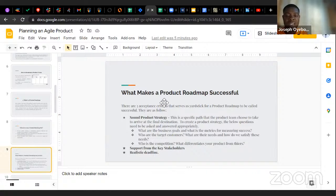Of course, there's always a laid down strategy used by every company. So how do we intend to build this product successfully? How do we intend to arrive at the final destination of this product we are building? So the team chooses a particular strategy to arrive at their final destination. To create a product strategy, the below questions need to be asked and answered appropriately.